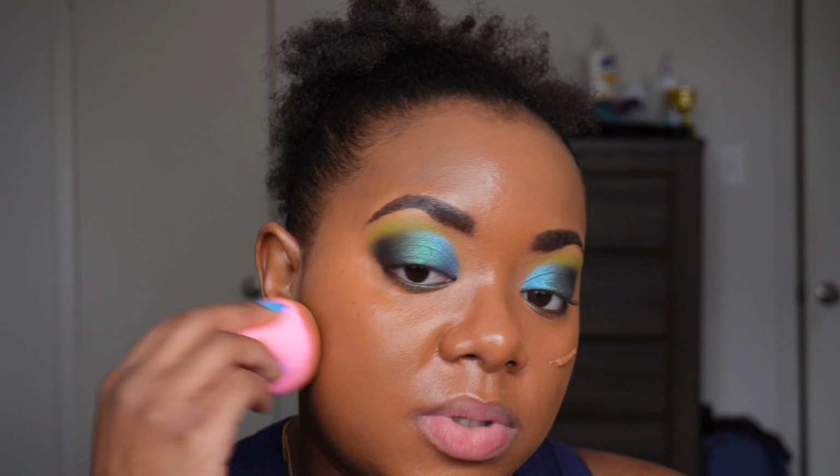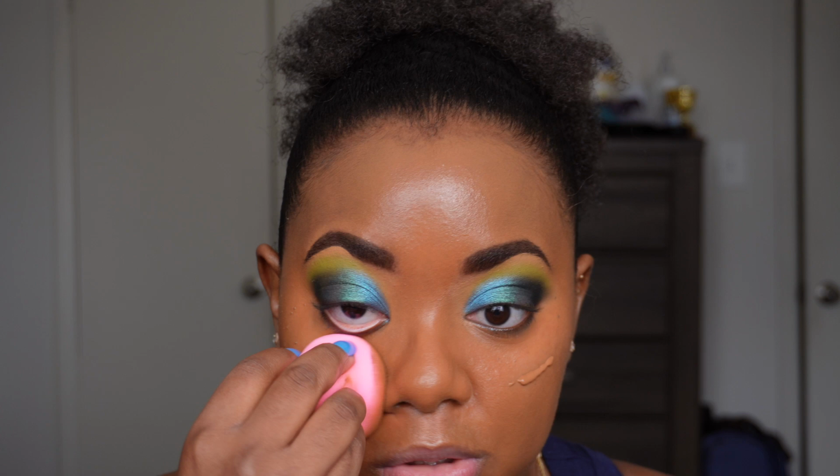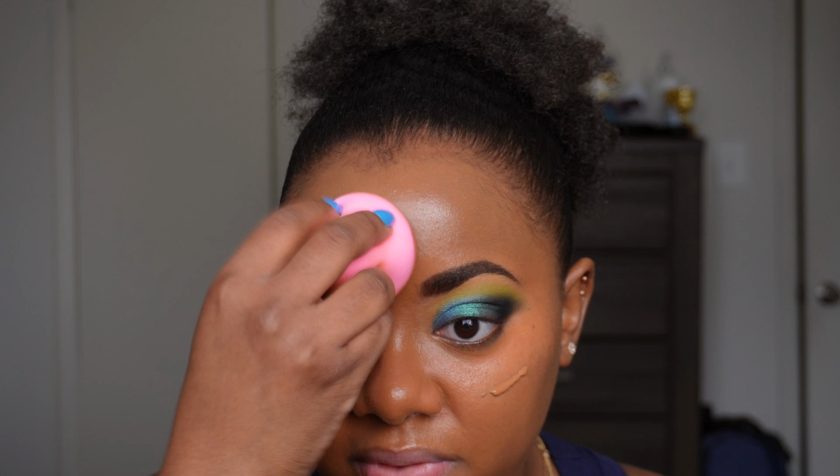I think one of the challenges with a brush is that sometimes it can leave streaks, and I don't like that. I don't think anybody likes streaky foundation. So sometimes the brush is good for getting you started and distributing the product, but then in order to make things a little bit more seamless, you can go in with a sponge and just push the product into the skin.